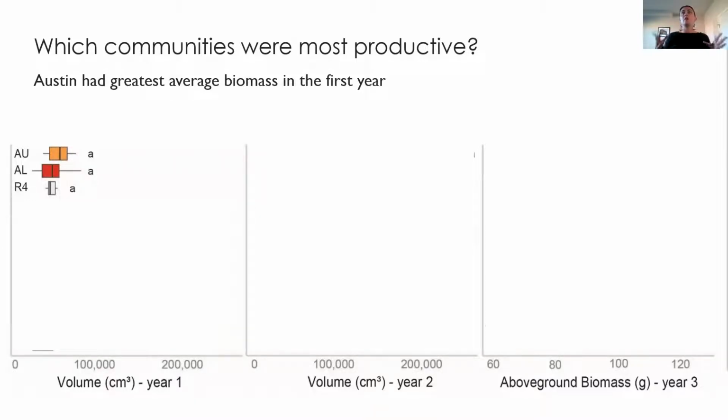So this figure is going to be broken into 3 panels for each of the 3 different growing seasons, with native plant volume measured in the first 2 years and then harvested total above ground biomass in the final year. So these are all going to be sorted from largest at the top down to the smallest. So here you can see that AU, which is a sympatric site all sourced from Austin, grew the largest in the first year. And all the single origin mixes will be shown as bright colors, and all of the random mixtures are going to be in gray.